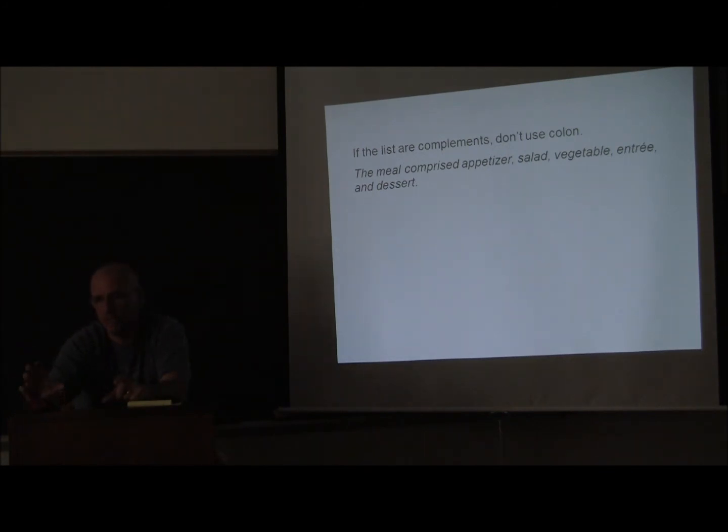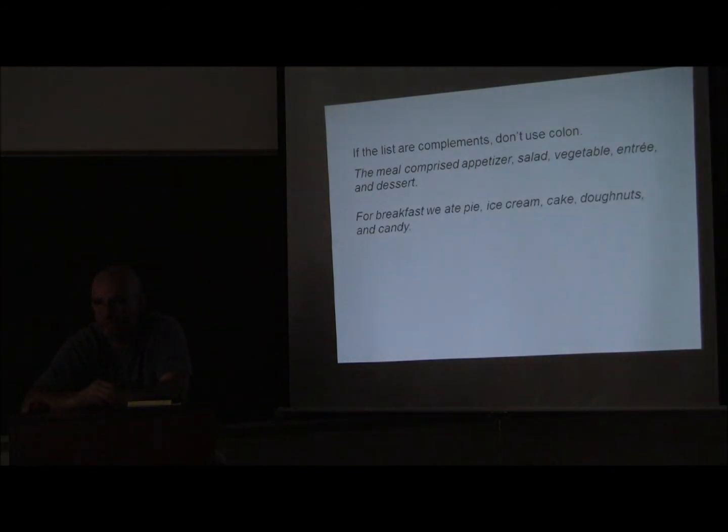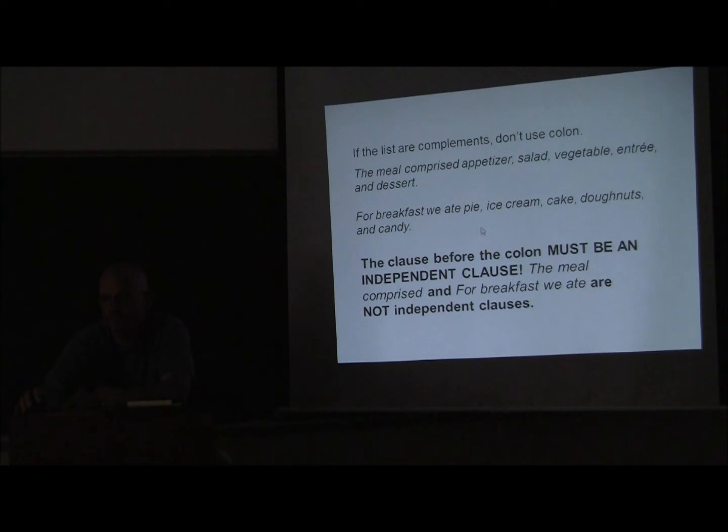If it said the meal comprised a lot of stuff, then you'd want a colon if you're going to list it. The colon always suggests the list is coming, or "as follows." For breakfast, we ate pie, ice cream, cake, donuts, and candy. There's nothing wrong with that. You don't need a colon, it's just a list. So the clause before the colon has to be independent.